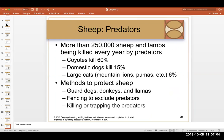So another issue with sheep that we talked about is predators. Sheep are extremely susceptible to a lot of predators. Sheep don't really have a whole lot of defense mechanism. At least cattle are kind of big and they can try to stomp things, but sheep just kind of stomp at you, and that's really about all they can do. They can charge you, but they don't have a lot. So they're extremely susceptible to predators.